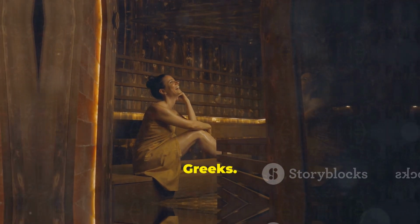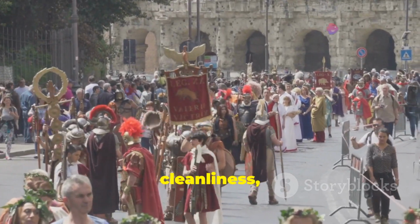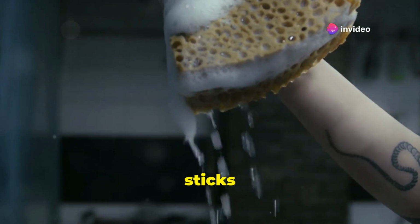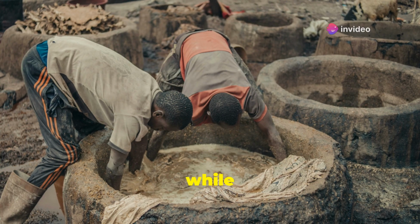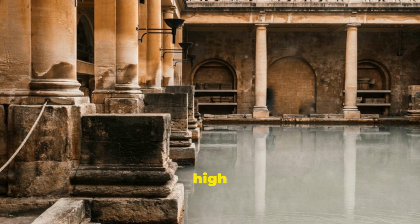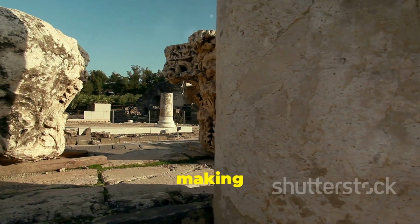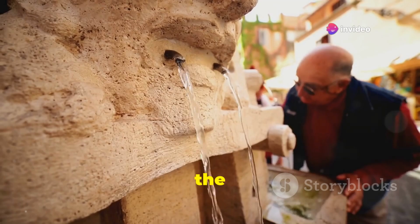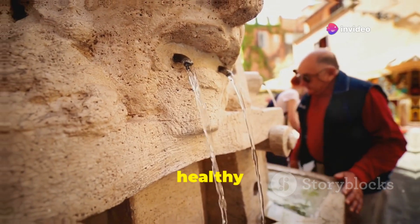It was like a day at the spa for ancient Romans and Greeks. While both cultures valued cleanliness, there were some key differences. The Romans preferred using sponges on sticks for cleaning after using the toilet, while the Greeks opted for stones and sponges for bathing. The Romans also placed a high importance on their bathhouses, making them grand and luxurious. Both cultures, though, recognized the importance of water and hygiene for a healthy life.